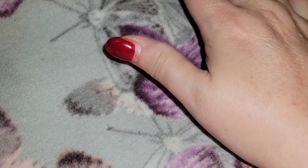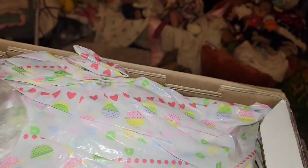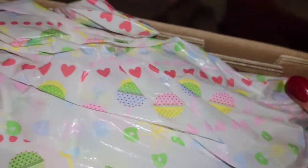Surprise, I have a box opening. It is a reborn, and this baby is from My Wee Reborn Cradle Nursery. I hope I said that right. Her name is Brenda. She is a gift. Let's get started. I hope I don't have to put my phone down, which I might.